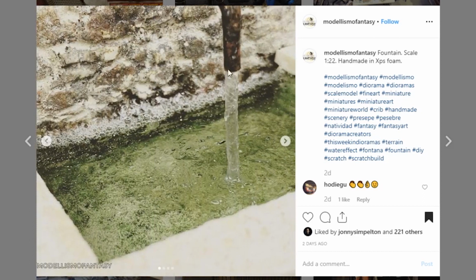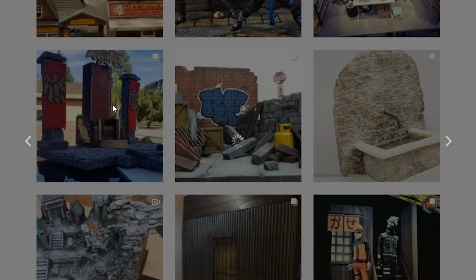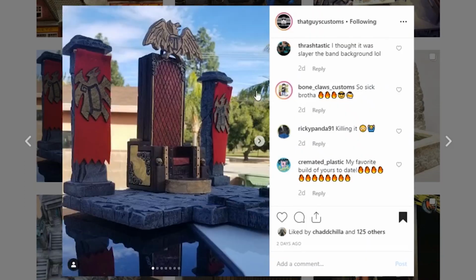And then we've got some closer up. Look at that water effect. That is amazing. Holy crap. I would love to know. I mean, the resin, I've seen videos on how to do the resin just as a standing pool. I love how you've got the little bubbles on the edge, but how do you get this one stream? I'd love to know. If you are willing to share that in the comments, let us know how you do that, because it is looking so good. Next is this one coming from, again, That Guy's Customs.